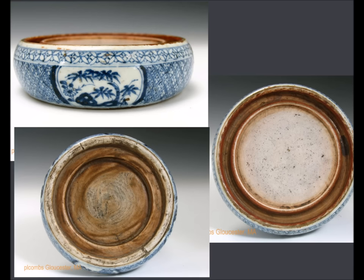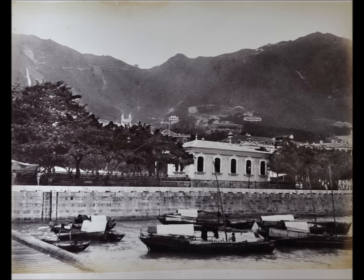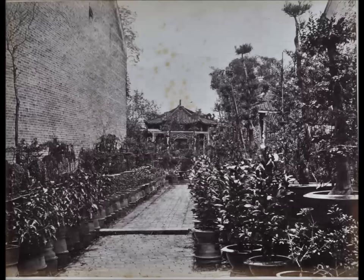All right, and that'll pretty much cover it for today. Here are some pictures. I just threw these in at the end to share a little bit. These are Hong Kong photographs that were taken in the 1870s and 80s. Early photography for China. Wonderfully done. And there's another coming with the harbor coming up.